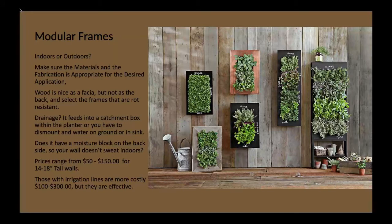So for instance, I'm doing a vertical garden class in a few weeks, and when I was ordering some frames for the students, I wanted to make sure that the backdrop was going to be conducive to the setting where I was recommending the students hang these. So I'm only recommending the systems that we're going to be building for outdoor application, where there isn't a rubber or plastic liner in the backdrop, because I wouldn't want water to sweat on an interior wall. So definitely make sure that what the structure is made out of is impervious to the backside of your wall.